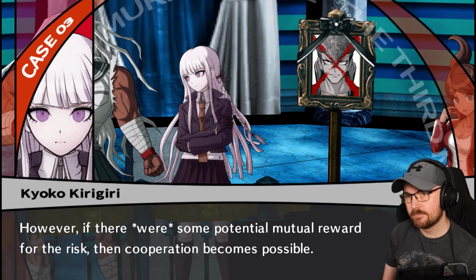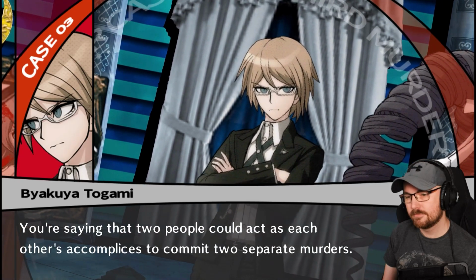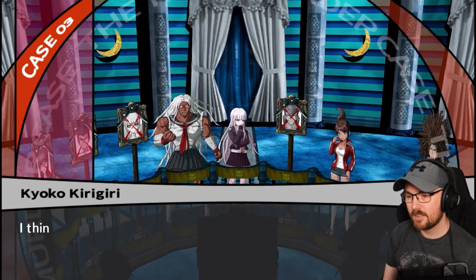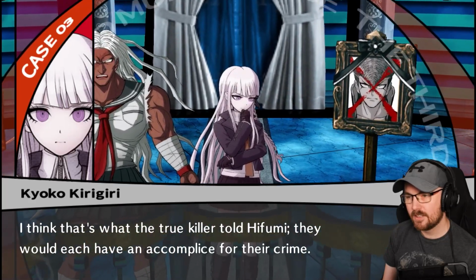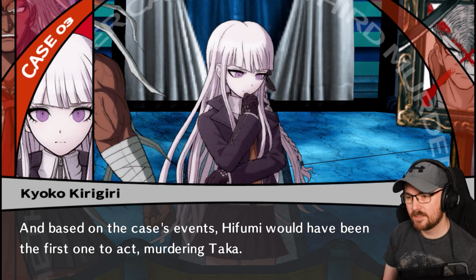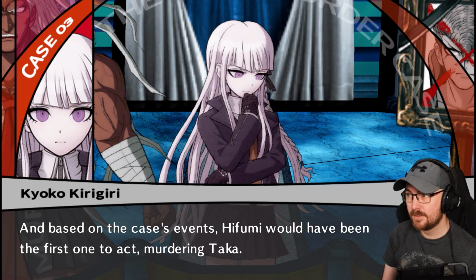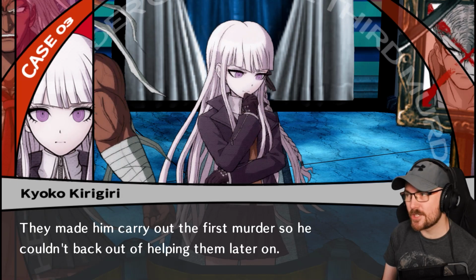You're saying that two people could act as each other's accomplices to commit two separate murders. Yeah, that's what I've said before. I think that's what the true killer told Hifumi. They would each have an accomplice for their crime. And based on the case's events, Hifumi would have been the first one to act, murdering Taka. They made him carry out the first murder so he couldn't back out of helping them later on. And then, sorry, Hifumi, I don't need you anymore.